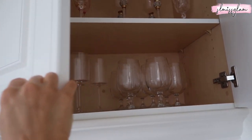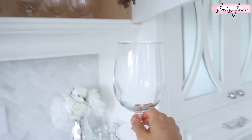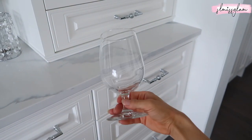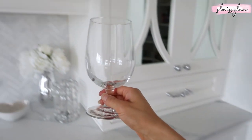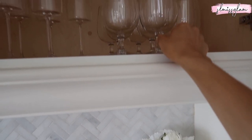We also have our waters. So you guys helped me the other day actually choose these ones, which I'm so happy. It actually feels like we're in a restaurant or at a hotel drinking out of these. So they're really, really nice. And Ryan and I have both been loving them. So that's what they look like there. I think they came in a set of 12. So I'll link it down below.